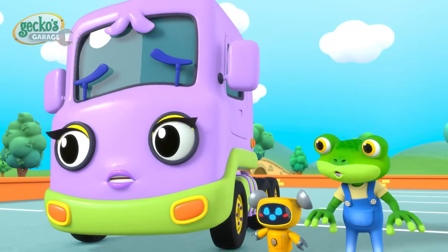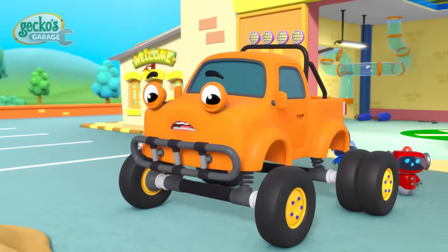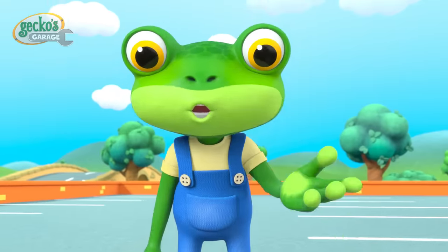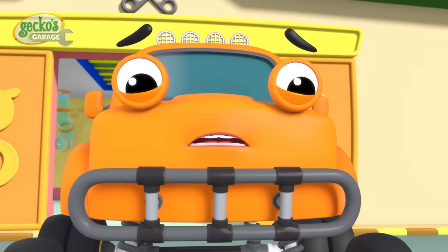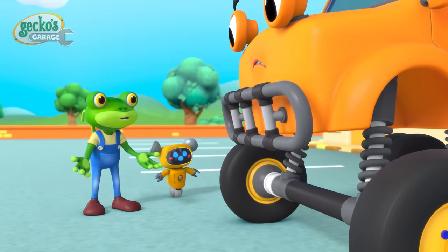Come on, Yellow! Looks like the tyres got mixed up. It's okay. We all make mistakes. We just need to swap the tyres back. Oh, don't worry, Max. We'll soon sort this out.